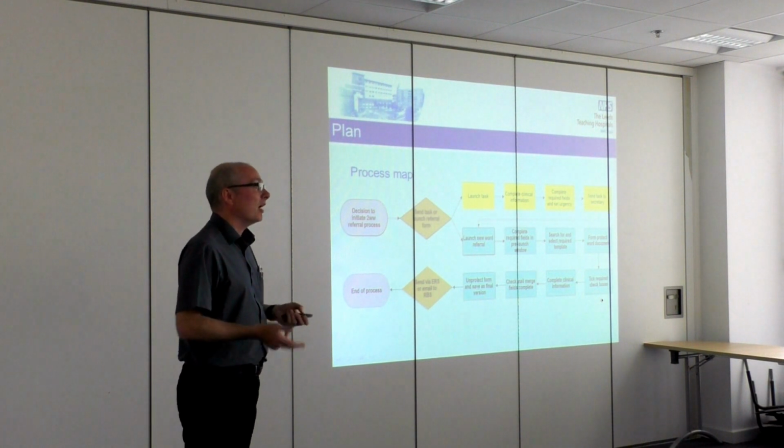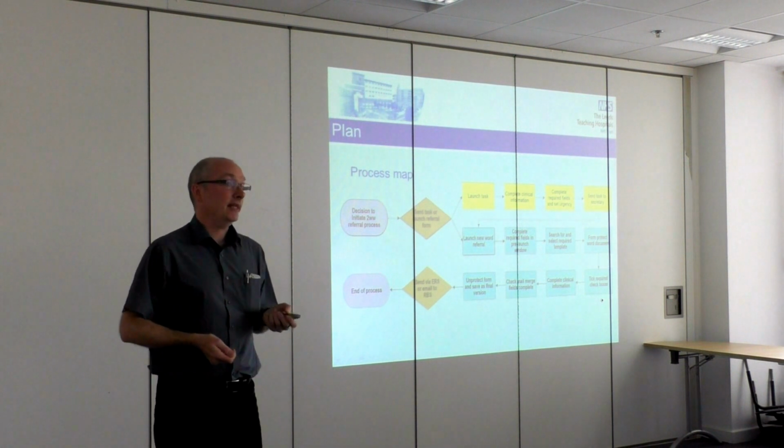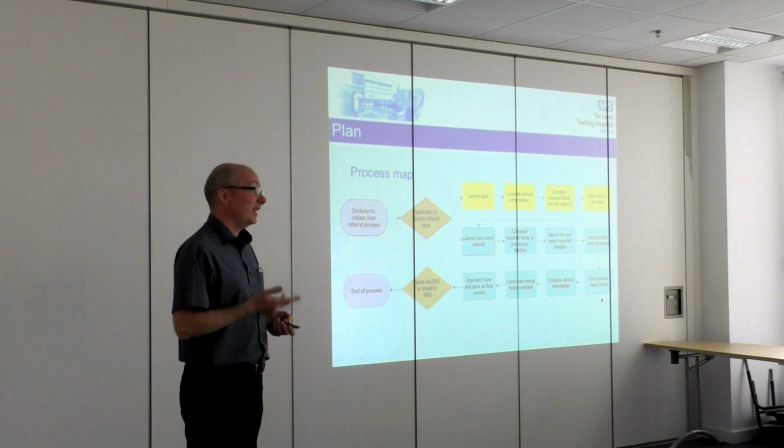So it really was remarkable the amount of variation we found. But from those 11 practices, I did find some commonality. So we did do a process map. And basically there are 3 steps.